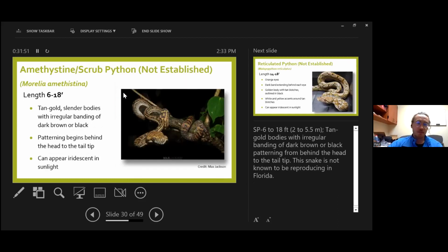Scrub python, this is a very lean animal compared to a lot of these other pythons. They can be very, very long, but they do not often get quite that long. They're going to have a tan to gold type of hue for the base of their skin. You may notice on the back of their head, they don't have any particular design or pattern. That irregular banding is going to start directly at the back of their head and go down. And these guys will actually have an almost iridescent appearance when they are reflecting light.